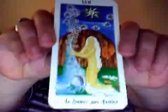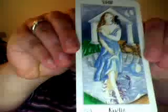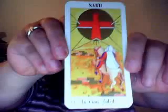Card 17. That's the stars. It's a nice card. Check that. Then my favorite, the moon. Card 19. I am dyslexic with numbers, you have to excuse me. I have to read them over and over again.